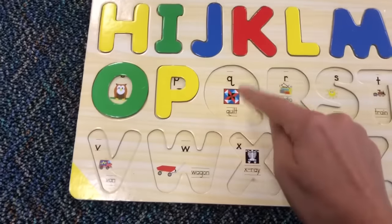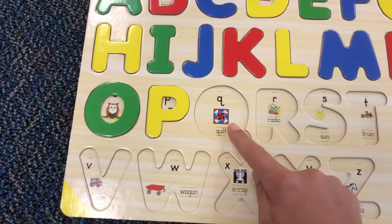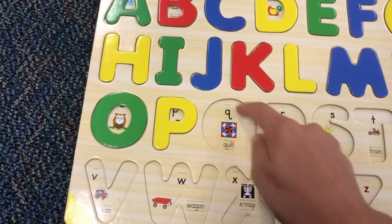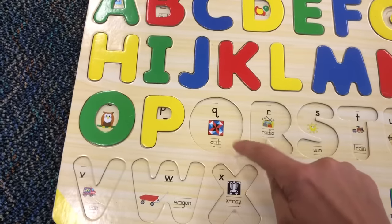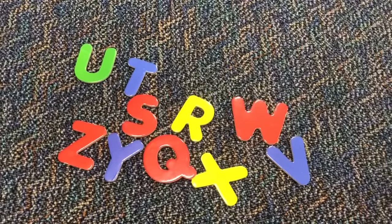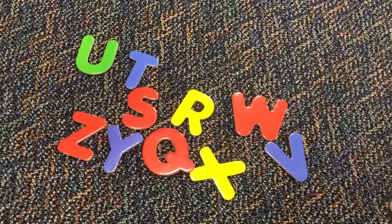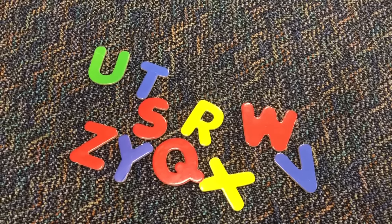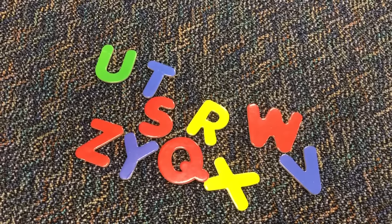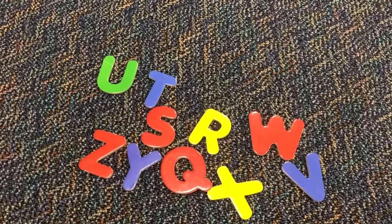Our next letter is Q, like quilt or question. Let's see if we can find Q. It's like an O, but it has a little line coming out over here. Let's see. Do you see Q? Q, where are you? You see it? Where?